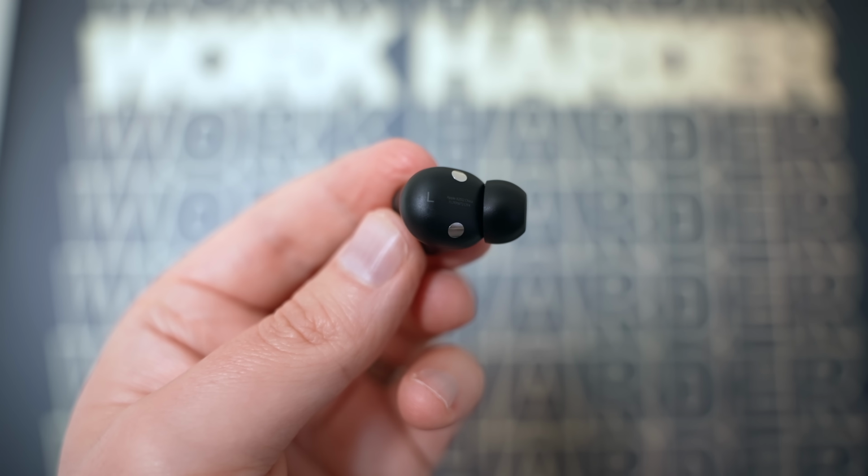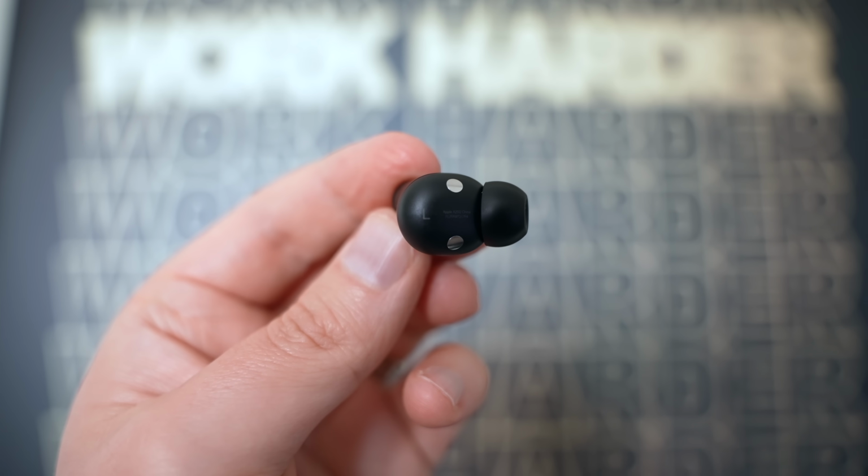The other thing I want to point out is that the Studio Buds are really comfortable for long listening sessions. So I could wear these easily for hours at a time without experiencing any kind of ear fatigue. Now, it's not like the AirPods Pros were uncomfortable in my ears. They weren't. But you don't want to buy earbuds that, even if they sound really good, don't feel good. And that is not the case here. These have been great in the ear.